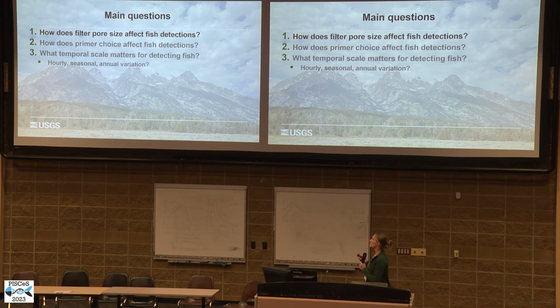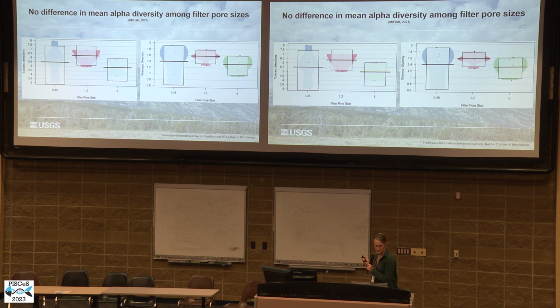So going back to our first question, how does filter pore size affect fish detections? So what we see here, these are samples only from 2021 and amplified with the MiFish primers, but basically we see no difference in within sample diversity or alpha diversity between our different filter pore sizes. The only caveat here is that we were only able to do this with a subset of 19 samples, which is about 6 per group, and we were not able to collect these samples simultaneously. So we had to collect one and then another and then another. And I'll talk about the potential effects of that in just a bit.